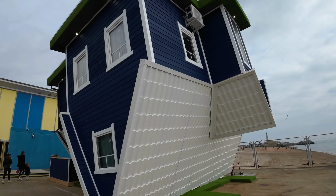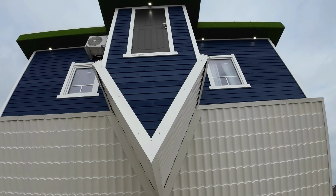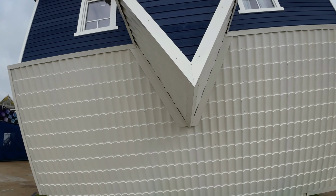But here is the upside down house. We gave you a preview in here last time. If you're on our Facebook page or on Twitter, you will have seen some pictures from inside as well. I don't know if the kids were with me today, so it does seem a bit silly to go in there and have pictures taken of myself. But we will come back and get a full family picture. Upside down house now open.